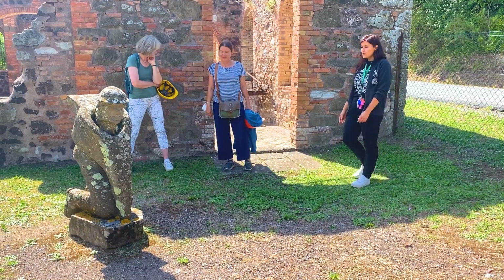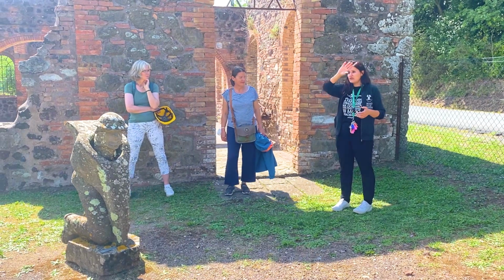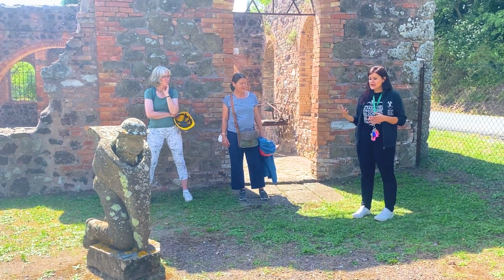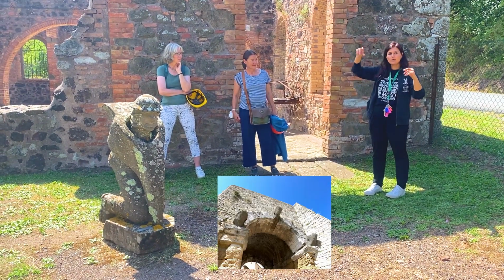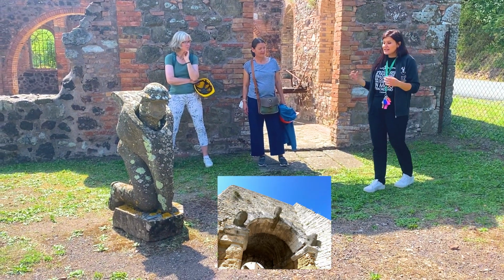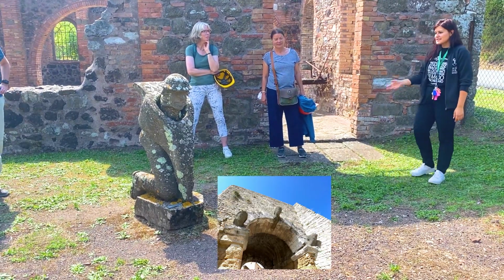So if you maybe already visit Volterra, you see all the Etruscan gate outside the city. One of the famous ones is Porta all'Arco, the gate with the tree heads on the top of the entrance. And the tree heads are made with this particular stone that you can see here.